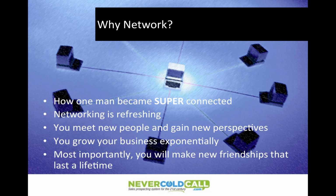I think go to free meetup groups if you want to do it offline, or do it on LinkedIn if you want to do it online. And given a choice between the two, do it online because that's where it's at nowadays. Most importantly, with networking, you're going to make new friendships that last a lifetime, and that's really a bigger value than making money and making sales.